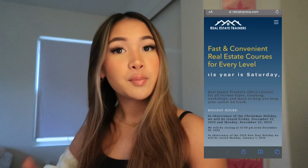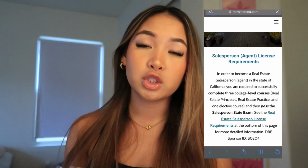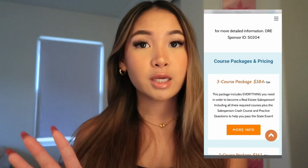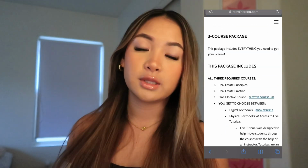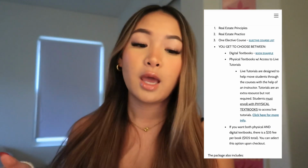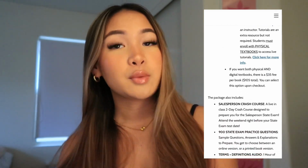They have different certifications, so if you're going to be a real estate agent, then you would get the salesperson course. There's different packages, so the one that I got was the 3-course package. This one is $384 plus tax. Sounds like a lot, but it also includes the books, the 3 required courses that you need to take, as well as practice questions and the crash course before your exam. I'm going to go into detail about what this course entails and looks like.